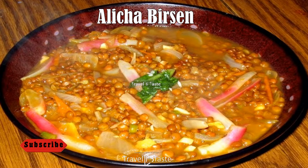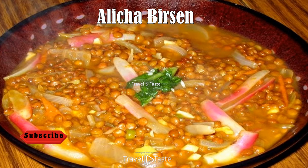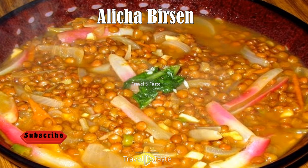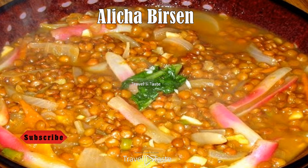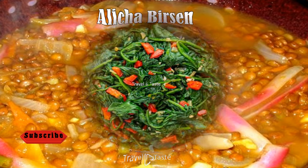Alicha Birsen. Alicha Birsen is a flavorful and hearty vegetarian dish, ideal for those seeking a vegan option within Eritrean cuisine. It's a lentil curry, richly spiced with berbere, a popular spice blend in the region. This dish is simmered with tomatoes and onions, creating a depth of flavor that is both spicy and satisfying.